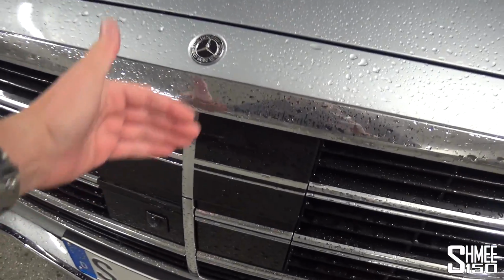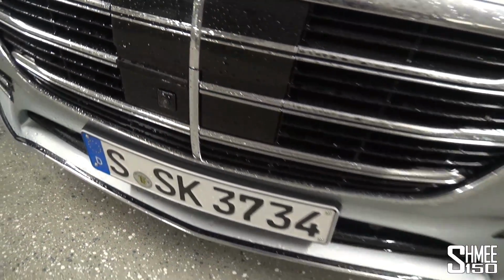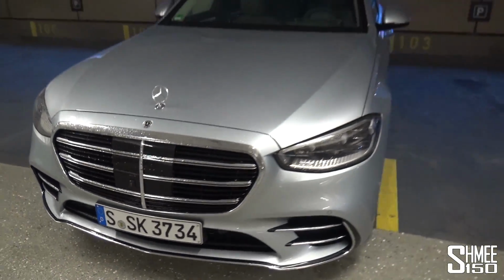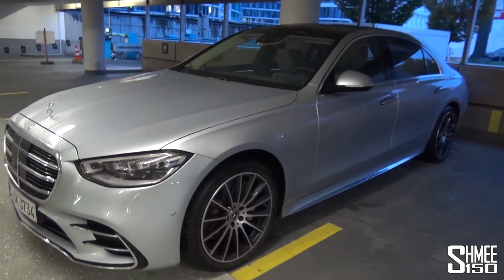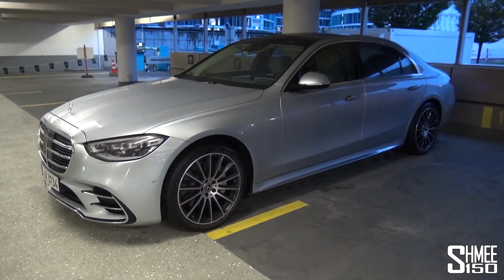We didn't go through all of this. The sensor for most of the radars and things up front, the camera that you can see tucked in here, all around. Plenty of nice details, but smart, classy, very, very smart, in fact, especially in high-tech silver.